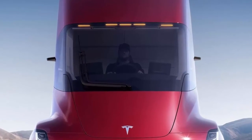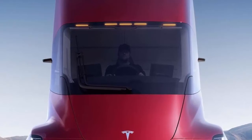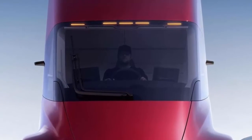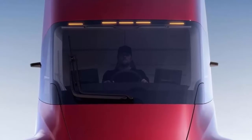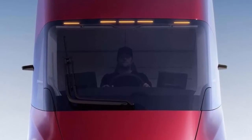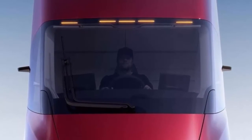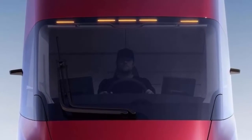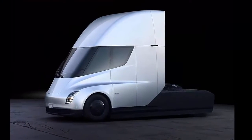News of the truck's first outing comes a few weeks after we heard about the company's apparent plans for a vital part of the platform's infrastructure, charging stations. According to Reuters, Tesla is working with early customers of its electric semi-truck, among them Anheuser-Busch, PepsiCo, and the United Parcel Service, to build the charging stations on their own sites.